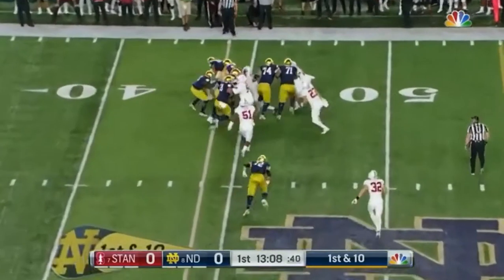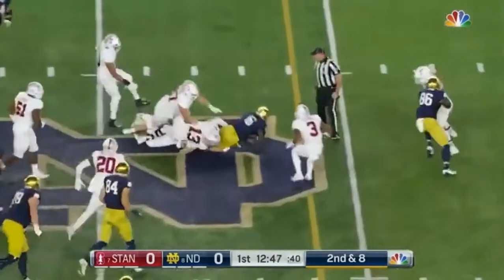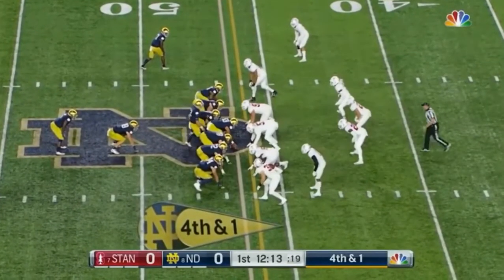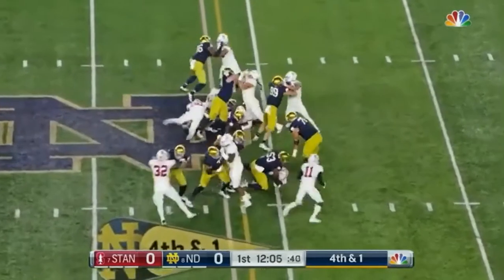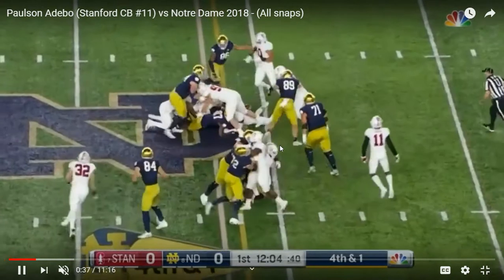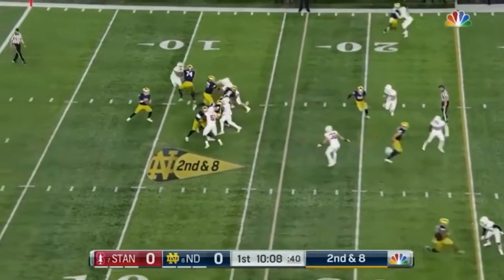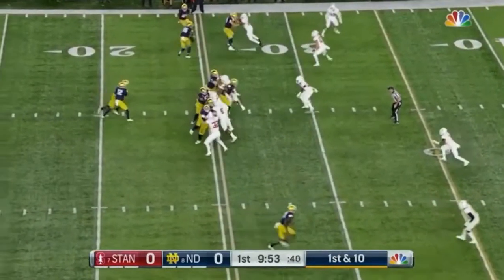Okay, already versatility in coverage, which is pretty cool. Okay, I like the idea of the run fit here. Does a nice job of getting in the gap. Nice patience. We'd like to see a little bit more active hands, but not a huge deal, especially over only one play so far. Nice clean feet.